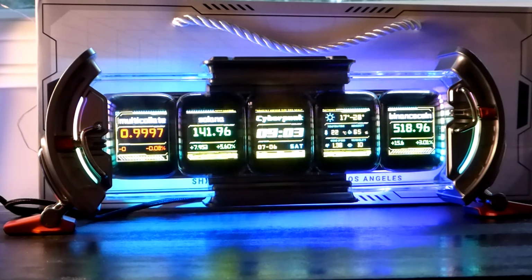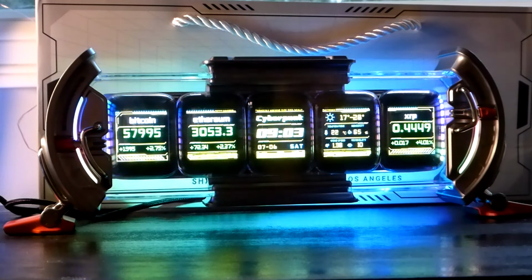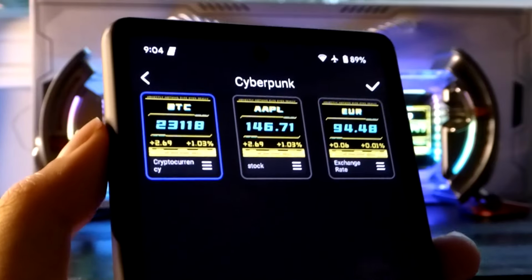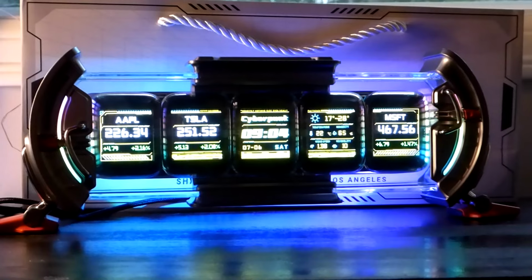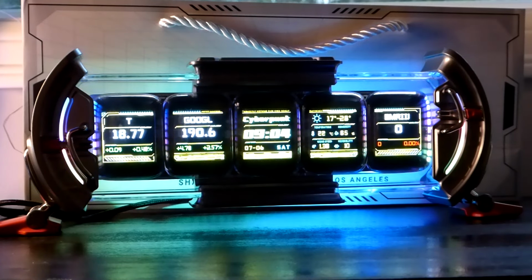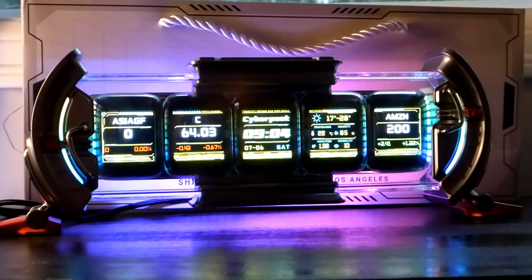The middle one, though, is going to be permanently set, as you can tell there, versus some of the other ones that are randomly cycling through weather information at the moment, as well as maybe some stock prices. In the companion app, we are able to customize whether we want it to show cryptocurrency or stock information. And since it's connected to the internet itself, it's able to pull all this information without having to rely on your smartphone.